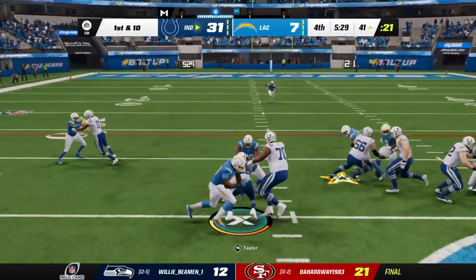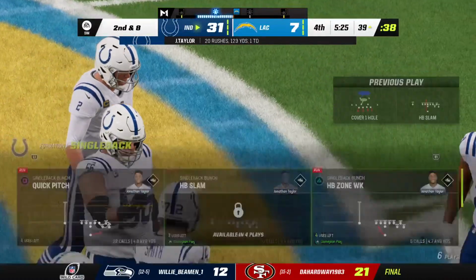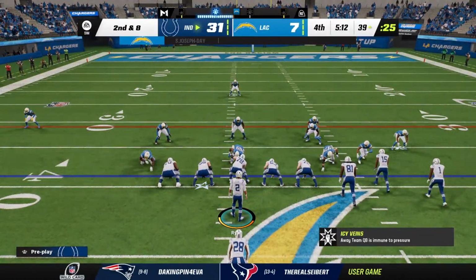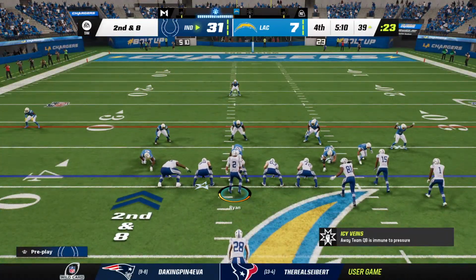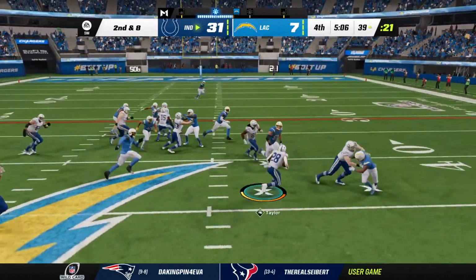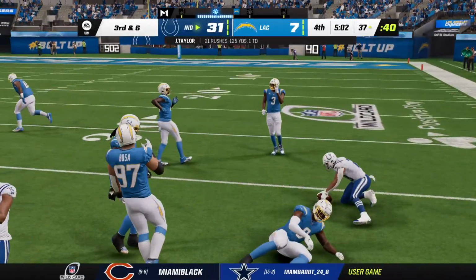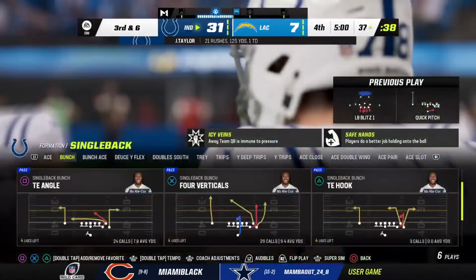They go to the ground again with Taylor. And he can only manage to get a couple. 2nd and 8 coming up. The last run got a couple. Here's 2nd and 8. They'll run the toss here with Taylor. 2 yards on the carry there, and it's going to lead them to 3rd down.